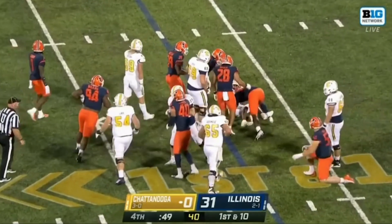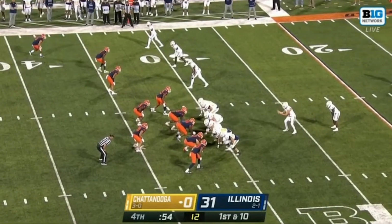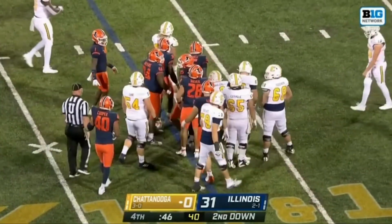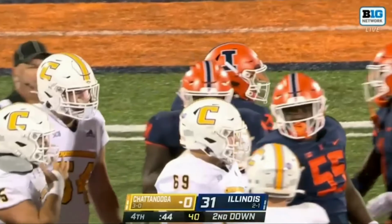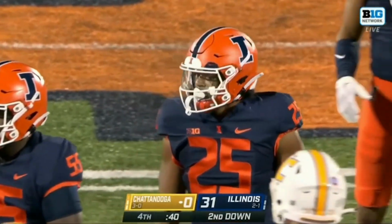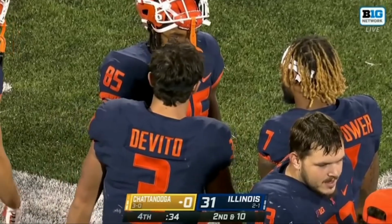Play is over, whistled down, 49 seconds, okay? It's 40 on the play clock, right? So it counts down to this and it resets, and they'd restart it right about here, 47, they'd restart it. Nope, 40, well, they're just going to turn it off and let 49 seconds run off to end the game.